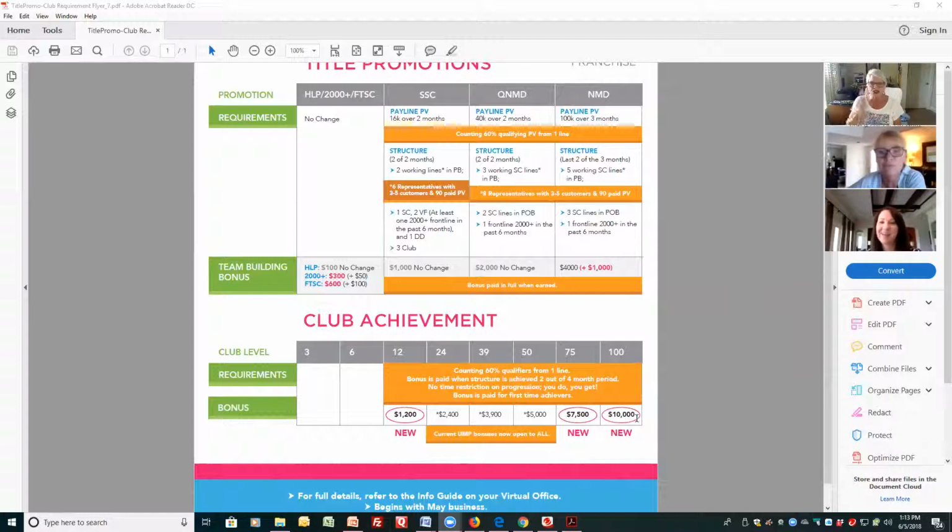Exciting. So this sheet I would keep on your desk for reference, for the senior sales coordinator. And also you might want to print off the requirements for HLP, fast track to 2,000 plus, fast track to sales coordinator. Keep those handy so you can reference those. Does that make sense? Yeah, I pulled them down right now. Where can we find those?